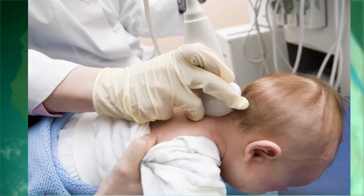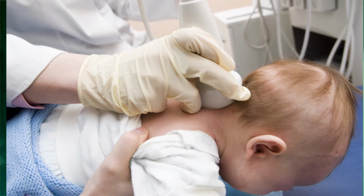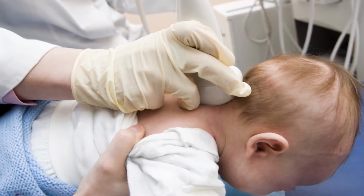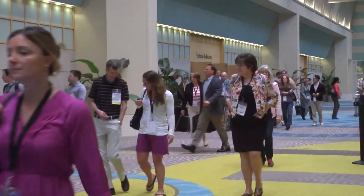Ultrasound or CT, steroids or antibiotics. Imaging and treatment for neck infections can vary widely. At the 2013 Advanced Pediatric Emergency Medicine Assembly, Dr. Keith Borg said these infections are getting more complicated, and emergency physicians have to be prepared.